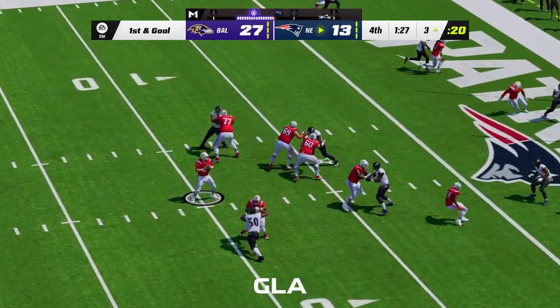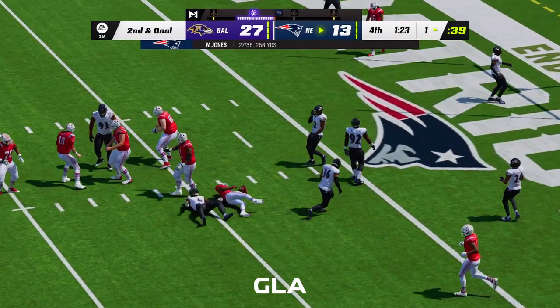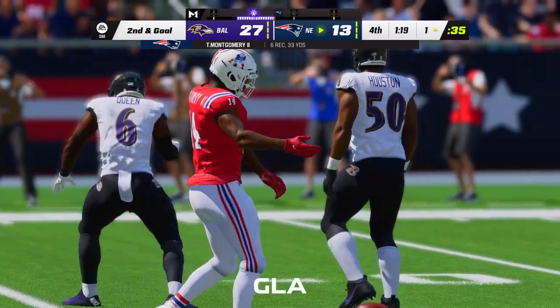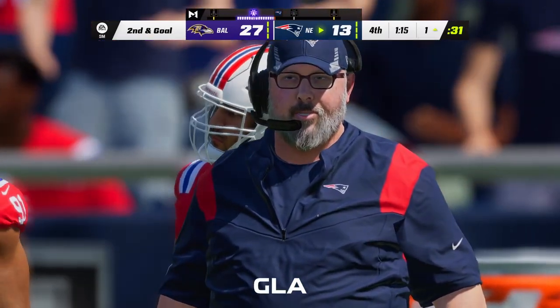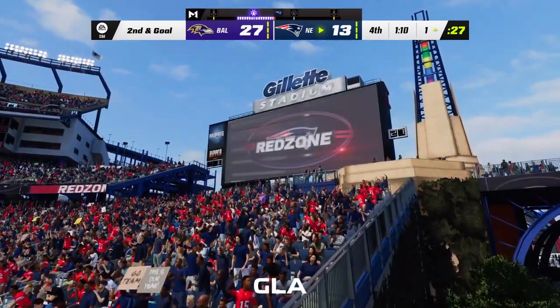Now Jones. And it's caught. And he'll be brought down right on the edge of the goal line at about the 1-yard line. He'll get only 2 there, and it's 2nd and goal. And just in general, Charles, on a play like that, how tough is it for the defense to account for a running back essentially being a receiver downfield?